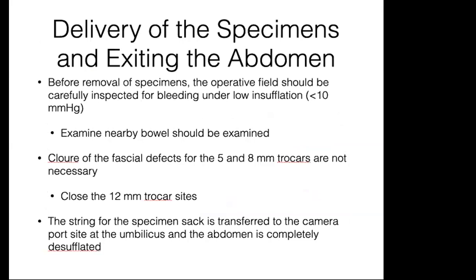So after completion of your anastomosis, you proceed to the delivery of the specimen and exiting the abdomen. Before removal of the specimen, you should examine the operative field for bleeding under low insufflation. You should also examine the nearby bowels. The closure of the fascial defects for 5 and 8 millimeter trocars is not necessary. Closure for the 12 millimeter trocar sites, however, should be done.